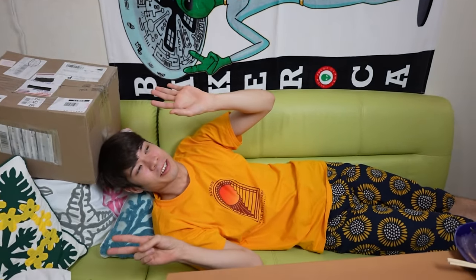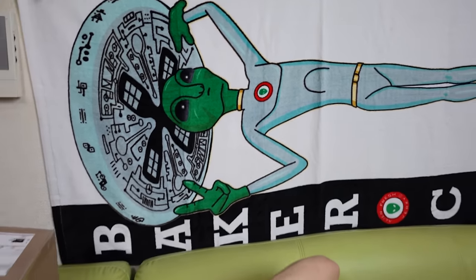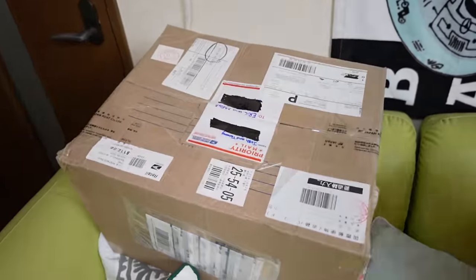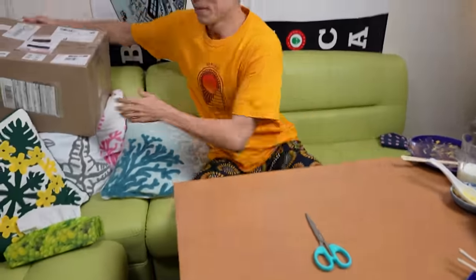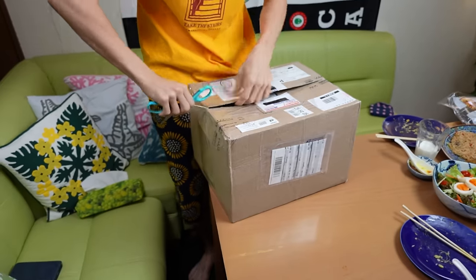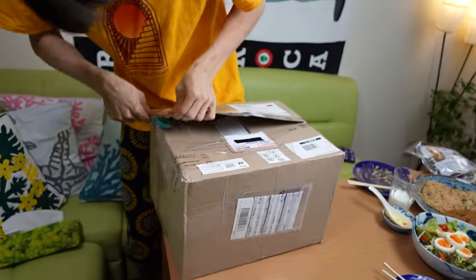All right, so what are you doing, Mega? I'm hanging out with the alien. Oh, that's what that is up there. Okay, I get it now. All right, come on, let's get busy and get into this box already, shall we? It's an alien. Let's do it. Bust into it. You know how to do that? Bust a move.